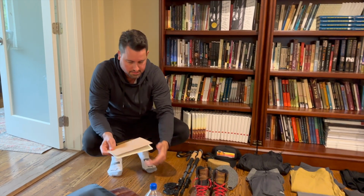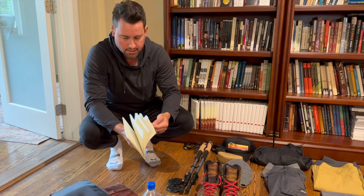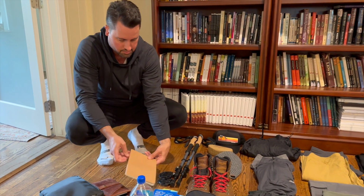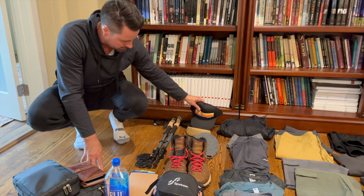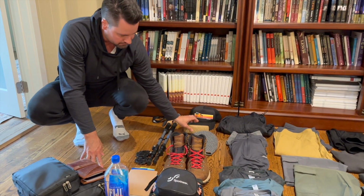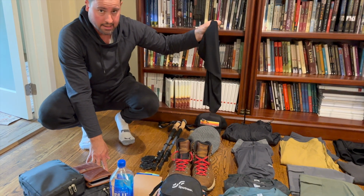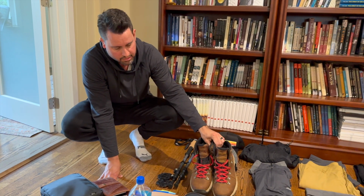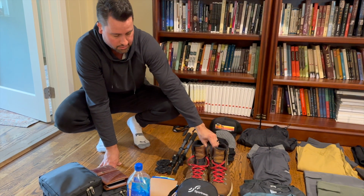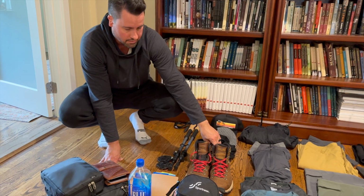I'm bringing this notebook with me because I like to journal and I don't want to carry a heavy journal, so I'll bring that along. These are my trekking poles, hat, sunglasses, warmer hat, a buff for my neck to keep me warm. These are the boots I chose to go with. They're probably a bit of an overkill. The guy at REI talked me into them, but I do really like them.